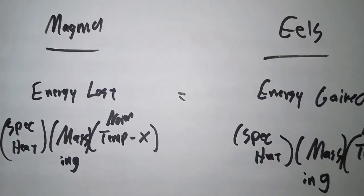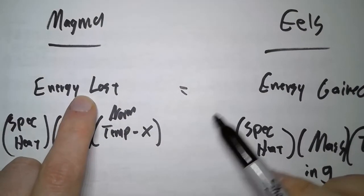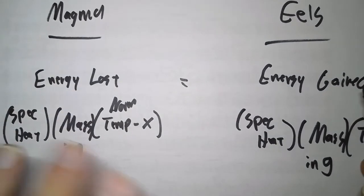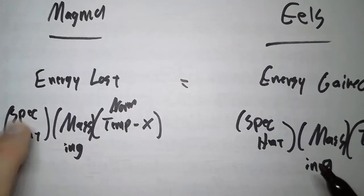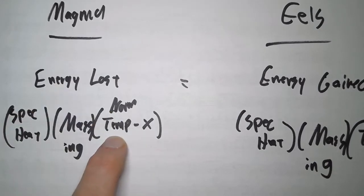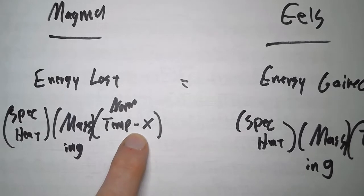Well, what'll happen? Well, the magma is going to lose energy, and the eels are going to gain energy. So how do we figure out energy? Well, we do what we did. Specific heat times the mass. And what's going to happen is the magma is going to lose some energy.